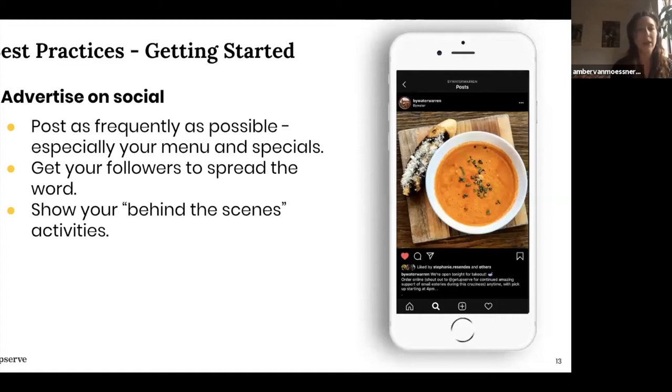Another key piece that we didn't really get into that much, but that I know Katie and Nate are crushing, and I have some examples here, is advertising on social. It's really important to build those connections with your community, as so many people said today, and to keep your online audience aware of what's going on. So you want to post as frequently as possible, especially your menu and your specials. Incentivize your followers to share that you are doing delivery, you're doing takeout, you're open for business, and show behind the scenes activities. Even if you're not open, you could show the prep work that you're doing on a new recipe or maybe some renovations you're doing in the restaurant. Just keep that line of communication open.